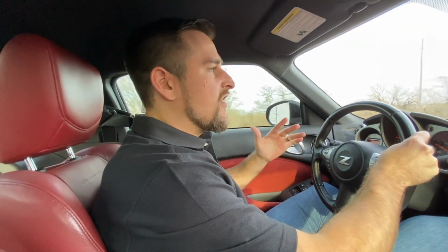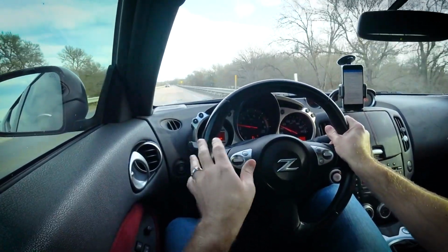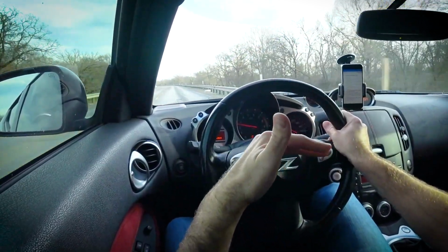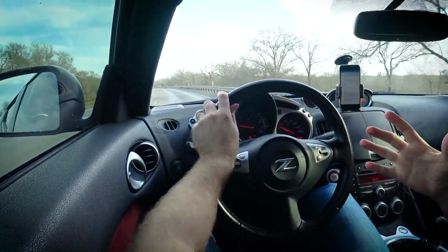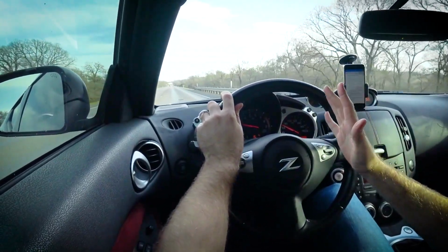So the 40th anniversary starts off as a touring model 370z. So it has the bumpers of a touring model, especially in the front, you can see it, and then also the wing of a touring model. But you lose the navigation, which I don't mind really, because it's sort of dated by today's standards. But then it really is an appearance package that you get.